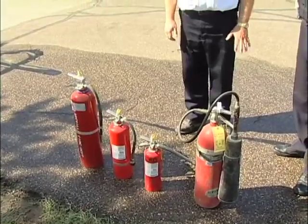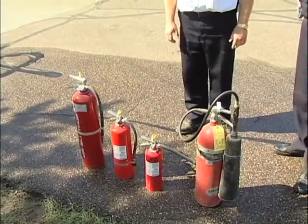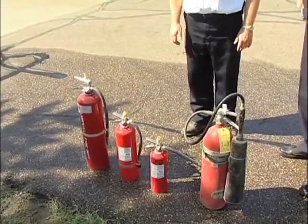There are different classifications of fires. A Class A fire would be a fire that you would typically have in your home, a waste paper basket, some wood or something of that nature. A Class B fire is a flammable liquid or combustible liquid fire. Most commonly seen in a home, a Class B extinguisher would be able to handle a grease fire on a stove or something of that nature.